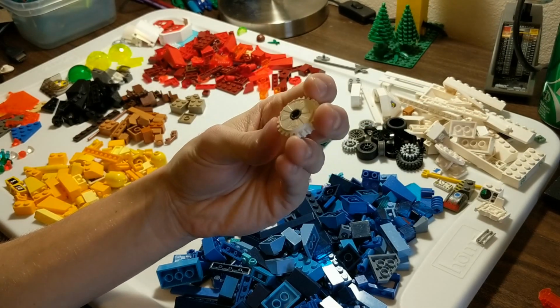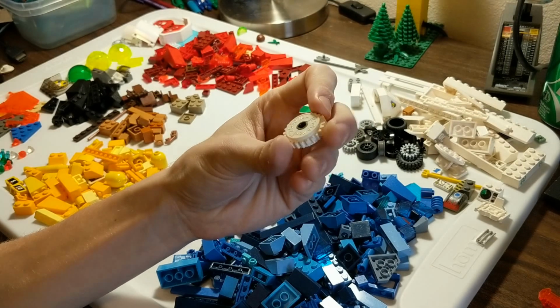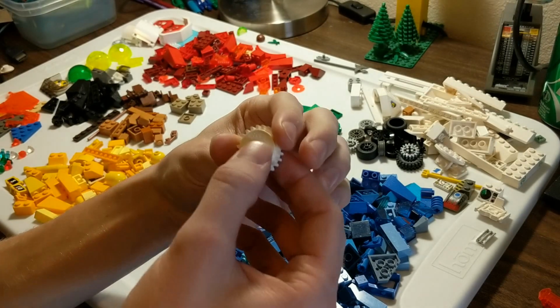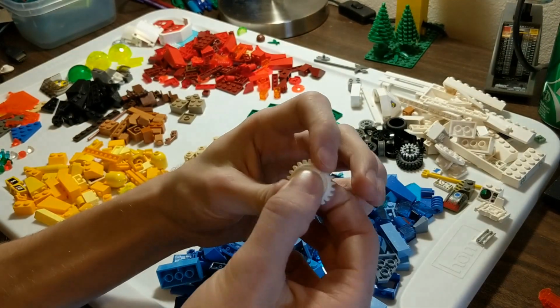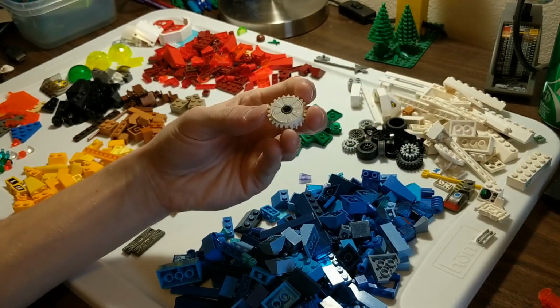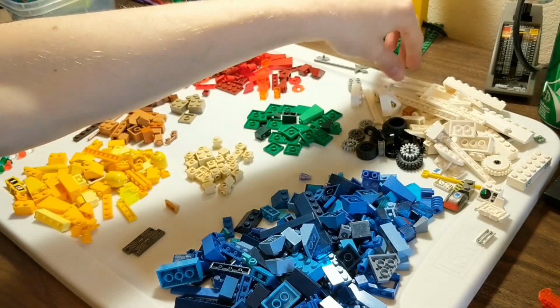And a couple of these gears, which I would love to know how to make better use of, because I got one in the motor kit, the Motor Technic kit, Power Functions, and it's like a friction gear maybe. But if you guys have used those before and they have a specific use, go ahead and drop that in the comments, because I'd like to know.